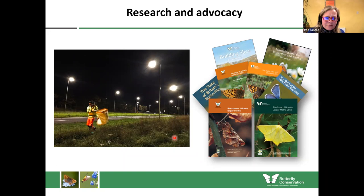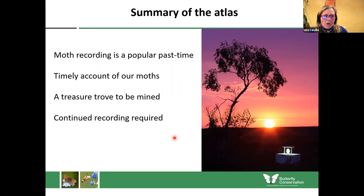So just to summarize the Moth Atlas, moth recording is a popular pastime. It's growing immensely in popularity, and the lockdown last year really did make people stop and wake up to their surroundings, and they were recording moths and butterflies, and Butterfly Conservation had a 200% increase in inquiries during the spring lockdown. So let's hope that these people, having whetted their appetite, hang on in there and continue their work with us. The Moth Atlas is a timely account of our moths, and as I said, it's a treasure trove to be mined. We're really scratching the surface. There's so much more we can do with this data, like what we've done with the butterfly data.